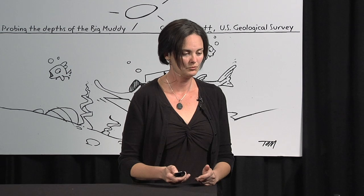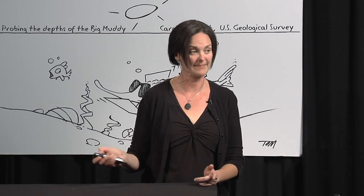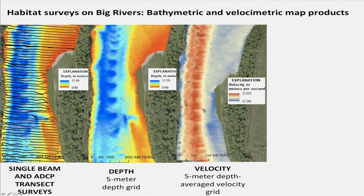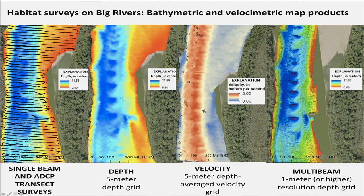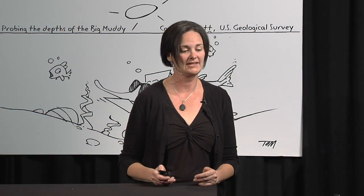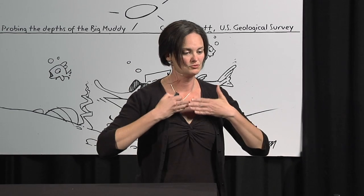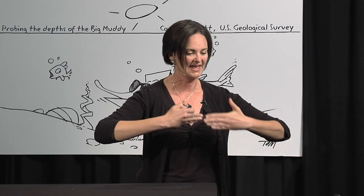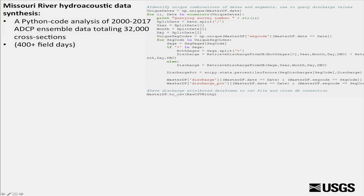So this is the cross-section strategy. When we make those maps, we'll drive back and forth across the river. It's pretty time-consuming, but we can get a depth map and a velocity map. The next tool I'm going to talk about pretty soon is our multi-beam, which has really been a game changer in our surveying. It allows us to drive downstream and collect 512 beams, or pings, at a time. So you're essentially painting the river as you go downstream.